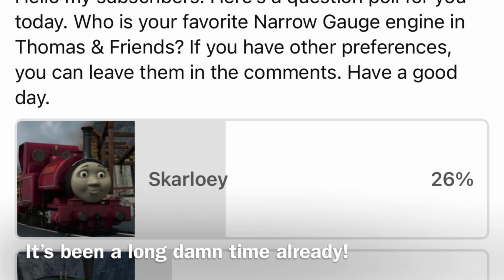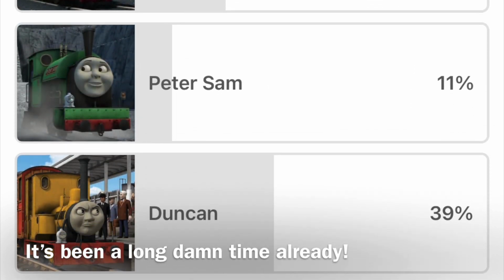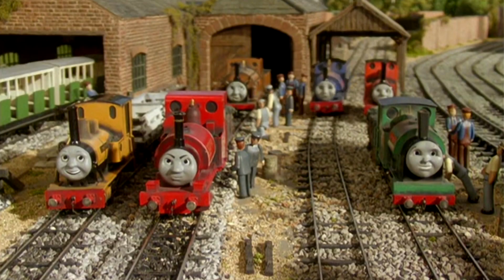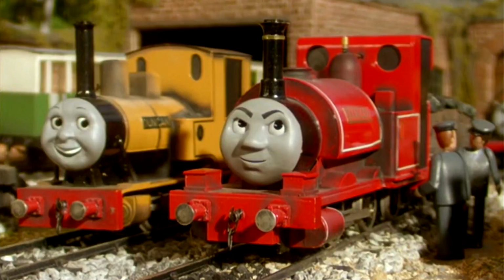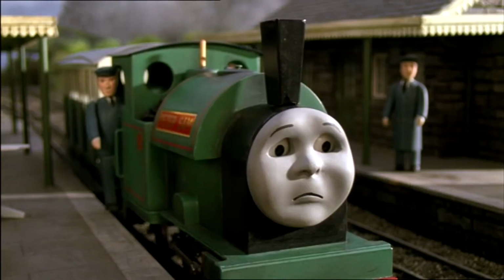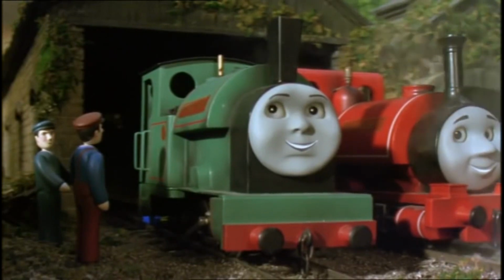About 2 months ago, I created a character poll asking everyone, who is their favorite narrow gauge engine in Thomas & Friends? And to my expectations, a lot of people voted for Duncan and Skarloey the most. And the one who got the least love is Peter Sam. Wow, that's an understatement. To tell all of you, Peter Sam is my favorite narrow gauge engine.